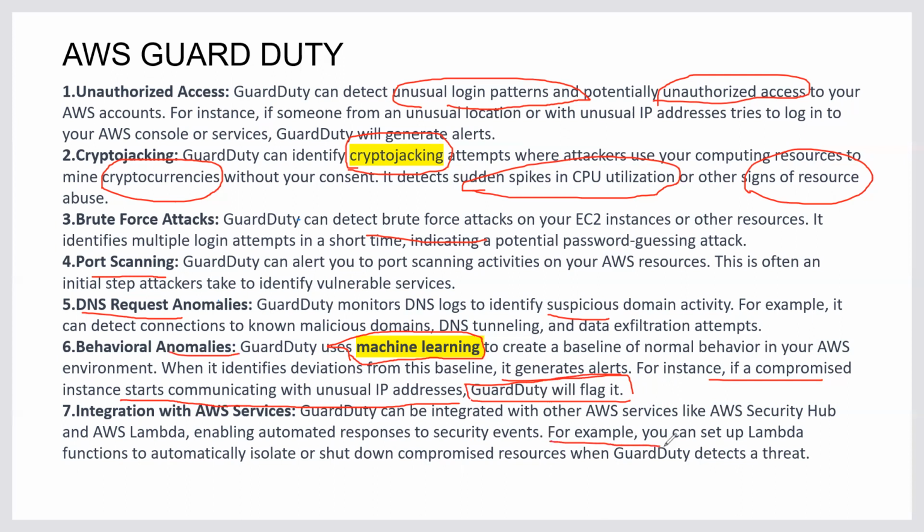We have not done Lambda yet. I will teach you Lambda also, step by step and click by click, so don't worry about that. And that's all for AWS GuardDuty with respect to the AWS Cloud Practitioner exam certification preparation. Thank you, and I will see you again.